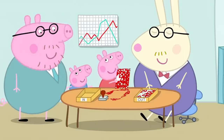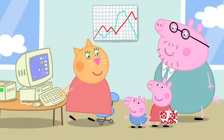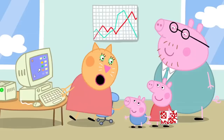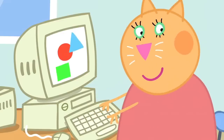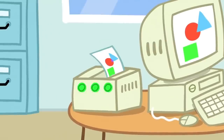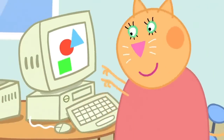On with the tour. Next up is Mrs. Cat's desk. Meow. Hello, Peppa and George. Hello. My job is all about drawing shapes on the computer. Ooh. Then I print the shapes out. Wow! And here's another copy.